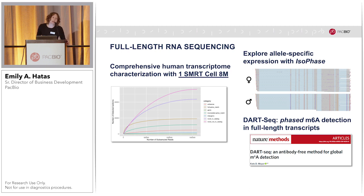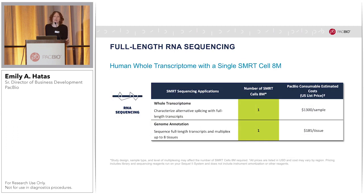We also have a very active group of collaborators and customers in the area of IsoSeq who are developing a number of interesting methods. So this is DartSeq. It was just published recently. This is a really creative method for using IsoSeq to detect 6-methyl-A in messenger RNA. So if that's something of interest, you can check out this paper. So like I mentioned, you can do a human transcriptome in 1 SMRT cell. So on the affordability side, that means that it is about $1,300 per sample for human transcriptome.